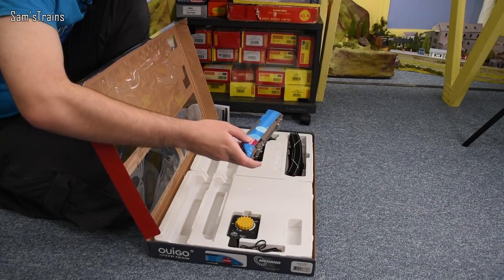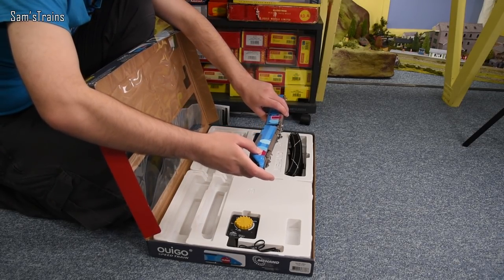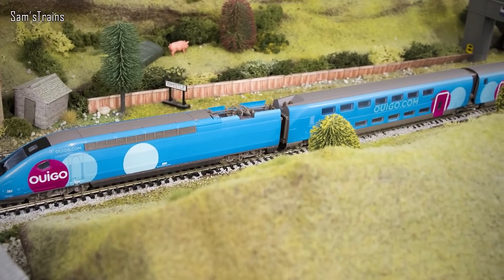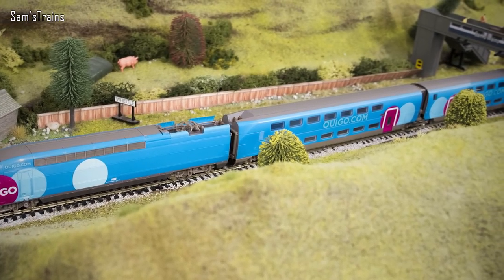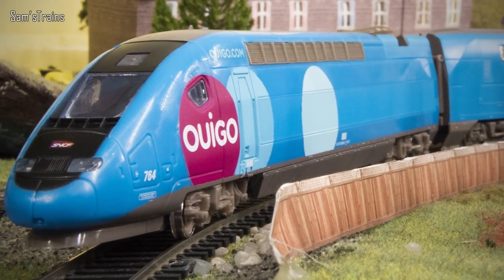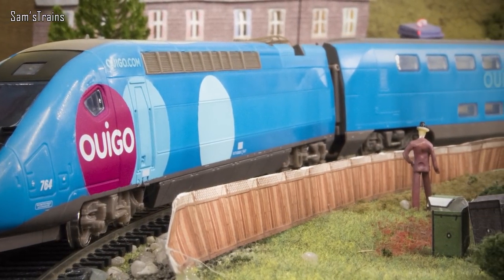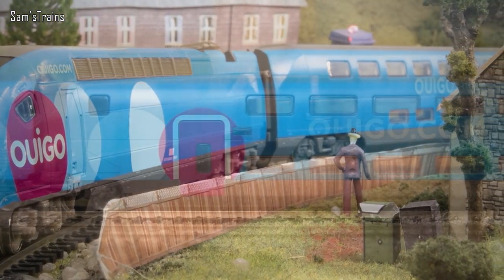But before I do, here's a little bit of information on the actual TGVs and, of course, the Ouigo high-speed trains. So the TGV was basically France's answer to the HST, operated by the SNCF, and was first introduced in 1981. Some designs were capable of reaching a top speed of 200 miles per hour, that's the more recent ones, and of course the duplex arrangement as seen on this model was designed to increase the capacity of each train without increasing the number of coaches and therefore the length of the train.